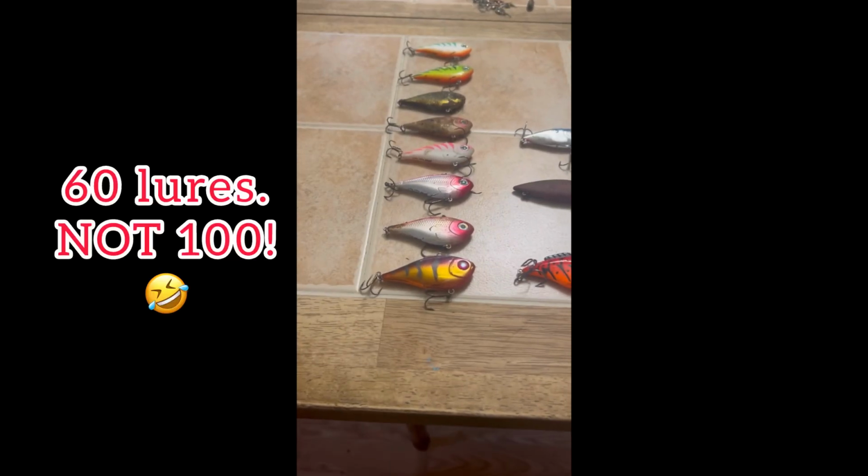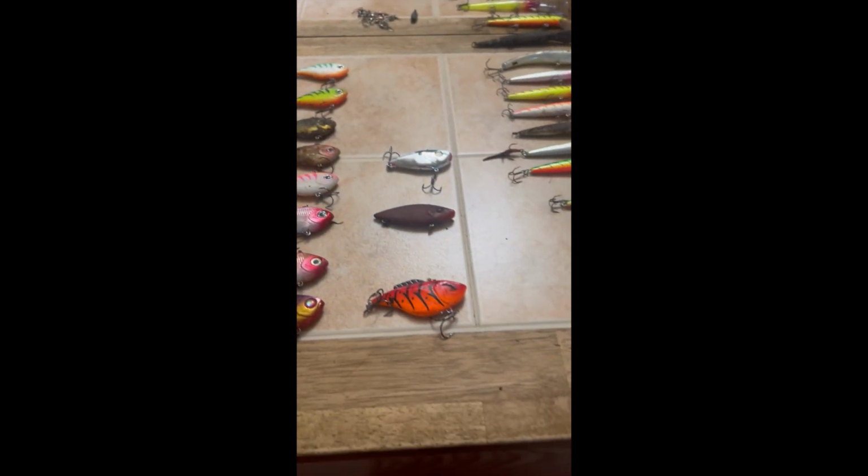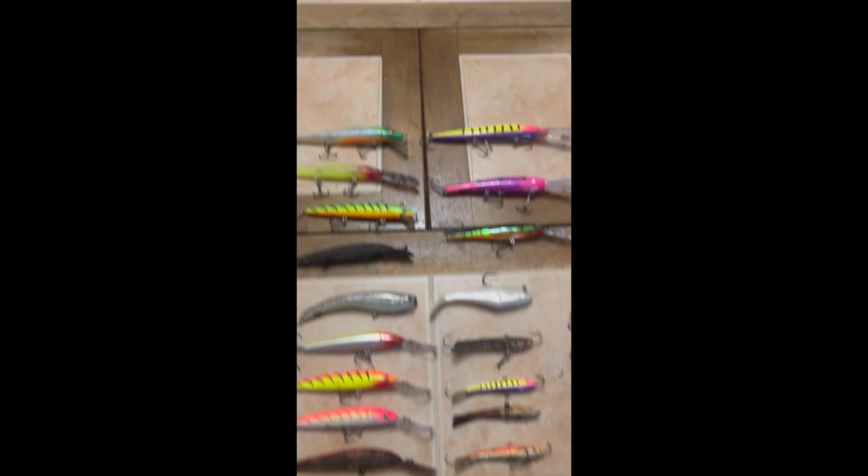Just got all the lures cut up. Check out what I got. Today I got 60 lures, including this custom rip and wrap, some more rip and wraps there, clipless crankbaits, a bunch of jerk baits over here. Coming up over there, let's take a look at those.